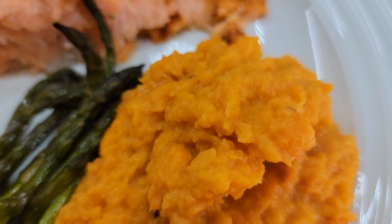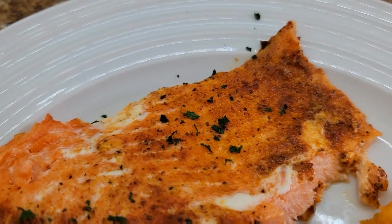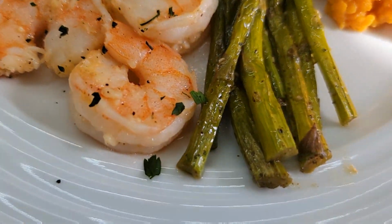It was delicious, and y'all, this whole meal was delicious. I absolutely love salmon. Let me know below if y'all do or nah. But anyways, let's get on to the next one, shall we?